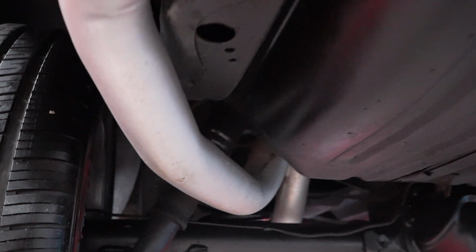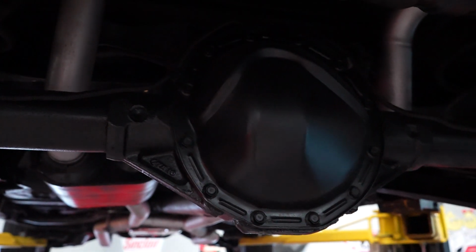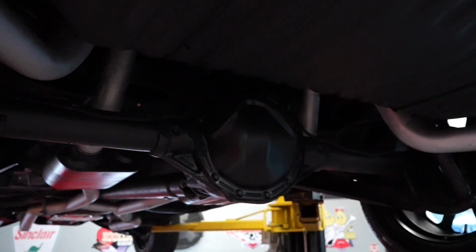The passenger side frame rail going back to the bumper looks good, up over the rear end, everything. Gas tank in nice shape, no dents there. Driver's side frame rail, the same. You can see it runs nicely there. There's no issues. 12-bolt rear to pair with your 396. So that's always a good combination to have.